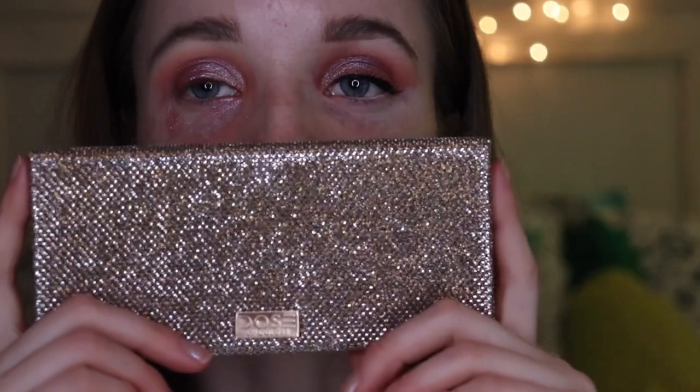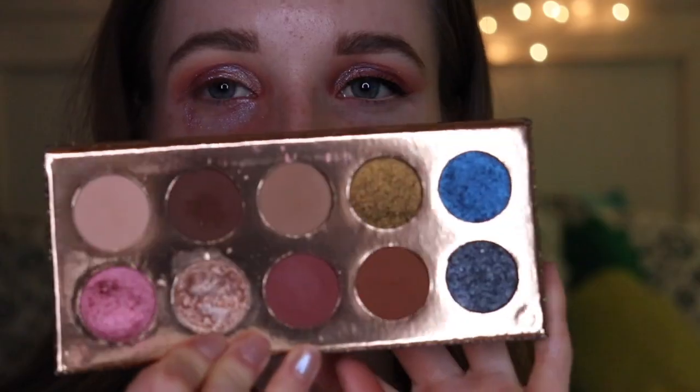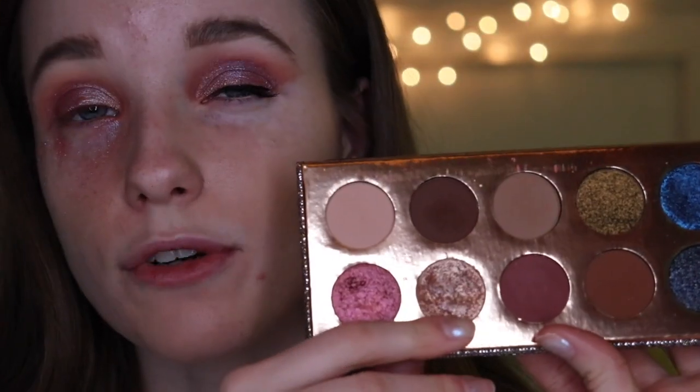So as we can see, it did lighten up the inner corner, but it wasn't enough for me sparkle wise. This is the Dose of Colors Desi and Katie palette. It's one of my favorite palettes because of one shadow. I'm not really a huge fan of the mattes. They actually come out kind of orange on me because I'm so fair. Desi's skin is just a tad bit deeper than mine. Katie, I know, is kind of fair, but it doesn't look super orange on her. This one looks a bit orange on me.